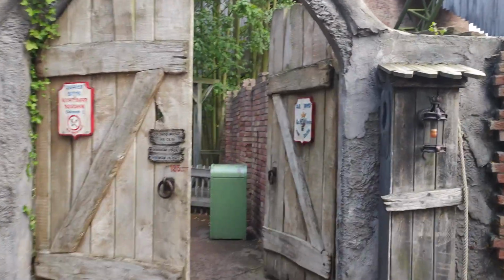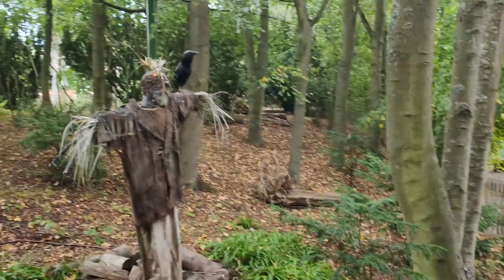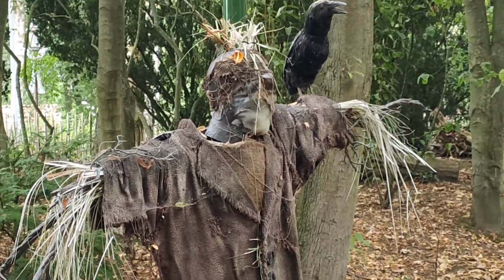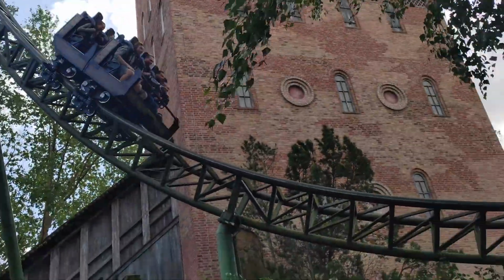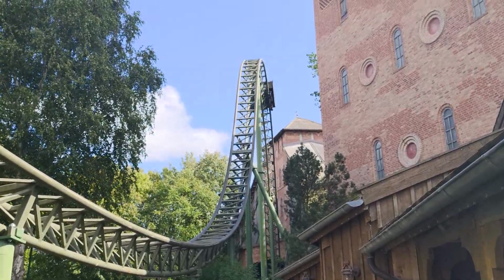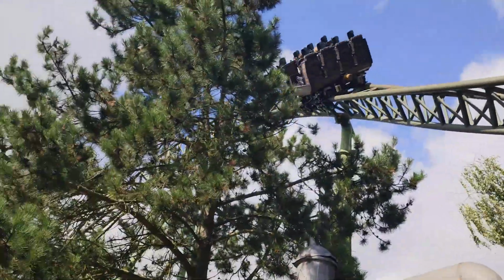The ride starts with a well-themed queue line and has quite a bit of a spooky atmosphere, with some of the scarecrows moving just enough to unnerve you when you catch it in the corner of your eye. The highlight of the coaster is definitely that launch though. It accelerates you to 62 miles an hour in just 1.4 seconds, faster than the quickest Formula 1 car, and after that it's straight into a big airtime hill.